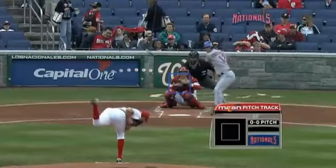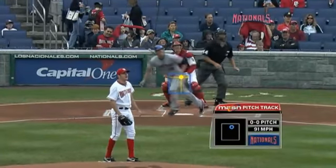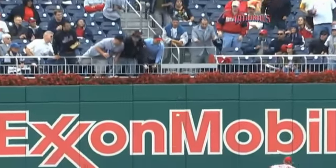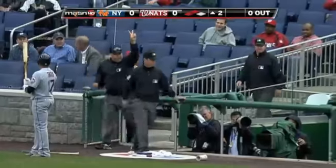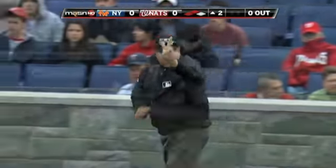Why does it always have to be John Lannon that sits around and waits? That ball was up and in, but not up and in enough. And Francoeur, who's been pitched an awful lot this series, up and in with high, hard stuff. And he just was all over that. 2 bases. They made the right call. It took a while.